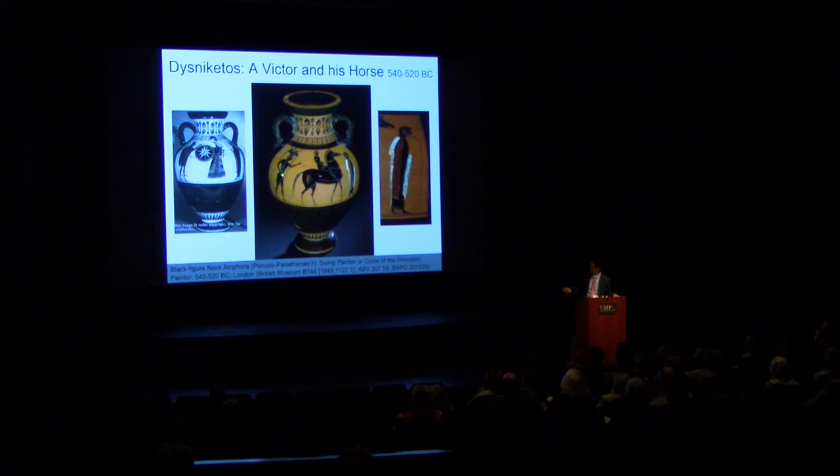Maybe he's the rider. But one of the interesting things about equestrian competition in antiquity is that you didn't necessarily need to be the rider of the horse to be the winner of the race. You needed to be the owner of the horse to win the race. And you could ride it, sometimes that happened, but sometimes, as today, you owned the horse and you paid a jockey and he raced the horse.